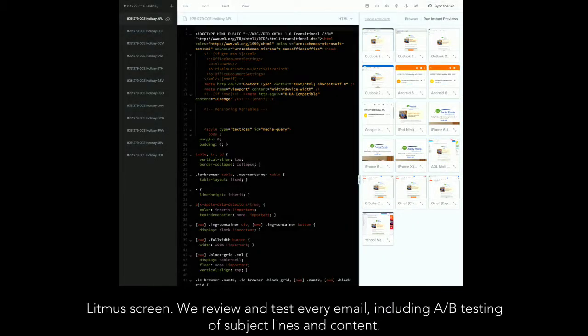That's a look at what Litmus looks like. It doesn't really help you much because it's really hard to see.